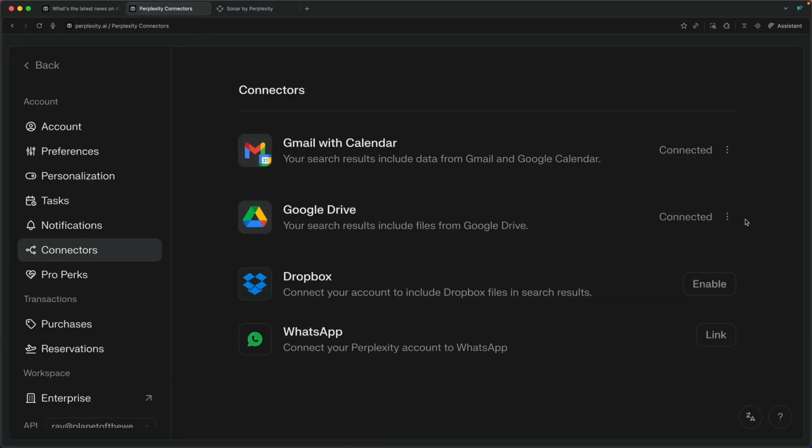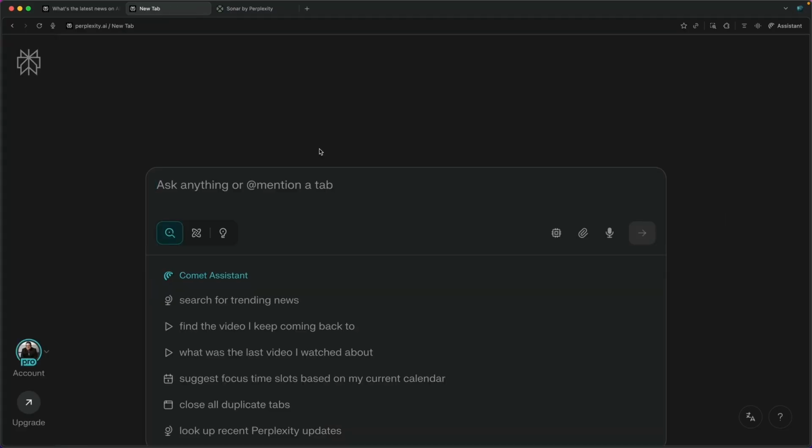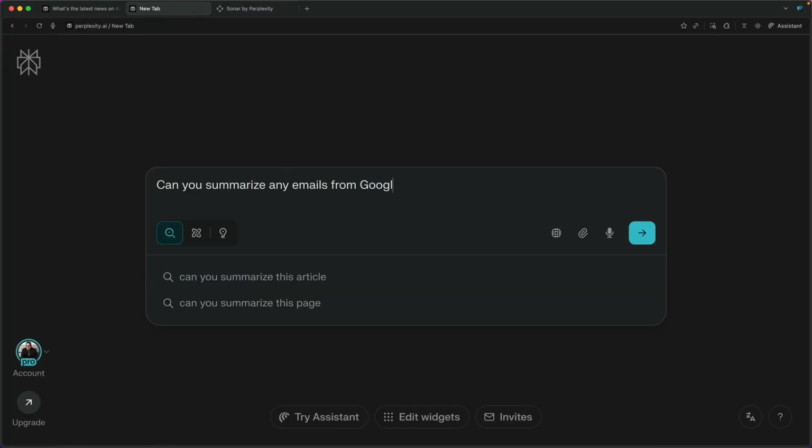Connectors are really useful because they let Perplexity talk to external tools. I've connected my Gmail, which also includes my calendar, as well as my Google Drive. Let's go back and I'll ask a question here from my email. Can you summarize any emails from Google?